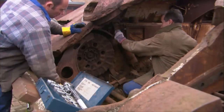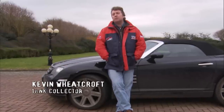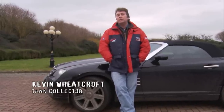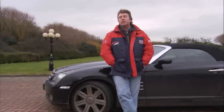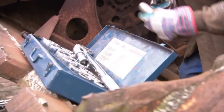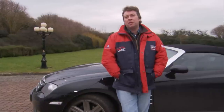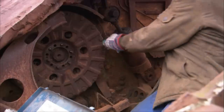Panther tank's been in the workshop now for something like 4 years, although we've worked on it for about 2.5. It took a year just to take it apart. This thing had stood for 50 years in a French scrapyard. It's one of those things I've wanted. As a child, I saw the pictures in the comics and in the war films, and I wanted one.